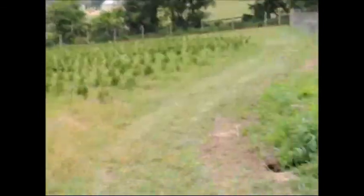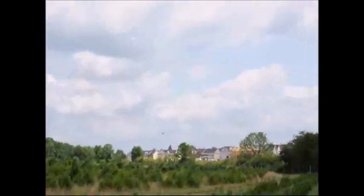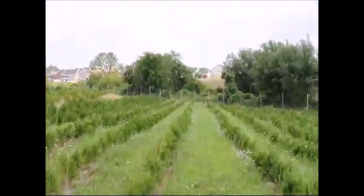And down in here you can see a groundhog hole, a whole bunch of groundhog holes. There's a lot of groundhogs around here. You're welcome to come and hunt groundhogs. There goes a hawk in the horizon. And these are more green giants right down through these rows right here.